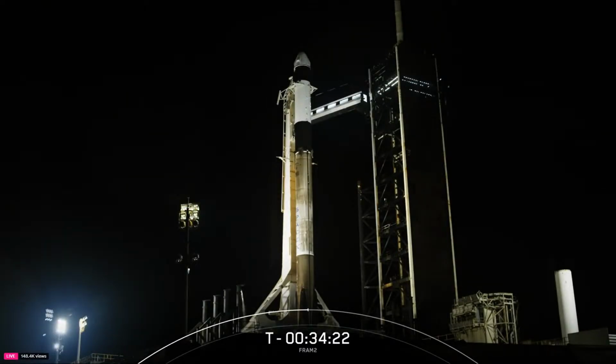Dragon was loaded with its propellants about a week and a half ago, just a few miles down the road at what we call Dragon Land. And in order to fly, Dragon needs a fuel and an oxidizer. For the fuel, we use monomethylhydrazine, or MMH, and nitrogen tetroxide, or NTO, for the oxidizer. Together, these propellants feed the Draco engines that maneuver Dragon on orbit, as well as the 8 Super Draco engines that would power the launch escape system in an abort scenario.